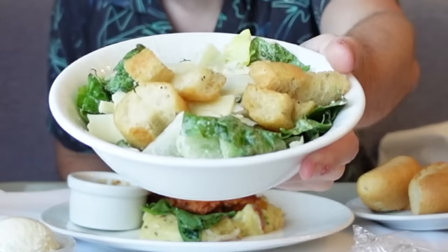It is pre-mixed with the dressing. We love that. Less work for us. It has some shaved Parmesan on it and some homemade looking croutons.